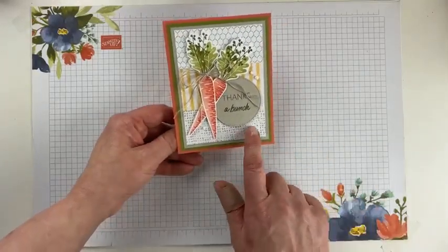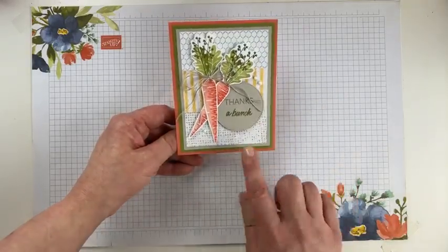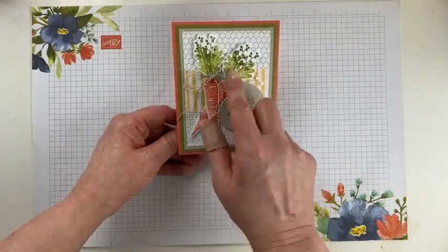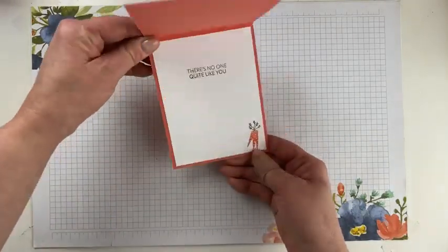Now this is the Sale-A-Bration paper. This is the On the Farm designer series paper. And I love that she used this just to create some texture in the background. And then she stamped her carrots together and then fussy cut them. So fussy cutting fans, here's another idea.